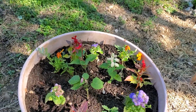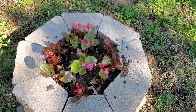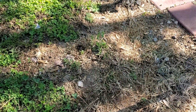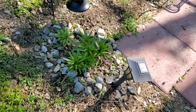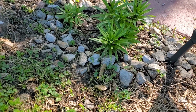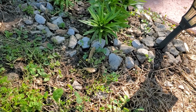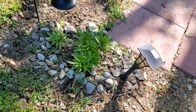Got some pots in the front too. Well, it's actually the front, but we always call it the backyard. I don't know why. Everybody uses the sliding door to come in, I guess, anyway. This last year only had two lilies. There is actually nine coming up right here.